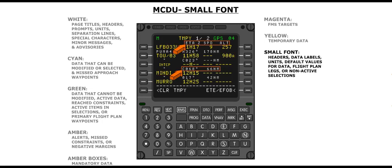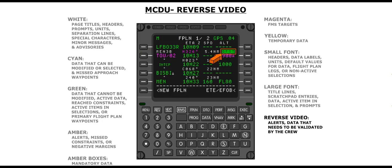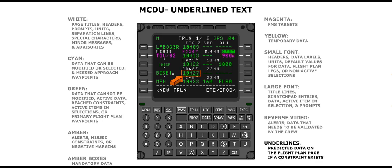The text on the screen can be displayed in large or small font, in reverse video, or be underlined. Each of these attributes has a special meaning. Text in small font is used for headers, data labels, units, default values for data, flight plan lengths, or non-active selections. Large font is used for title lines, scratch pad entries, data, active items and selection, and prompts. Reverse video is used for alerts in the title line or messages in the scratch pad. It is also used to indicate data that needs to be validated by the crew. Underlines are used for predicted data on the flight plan page if a constraint exists.